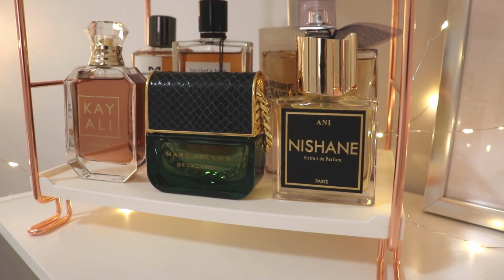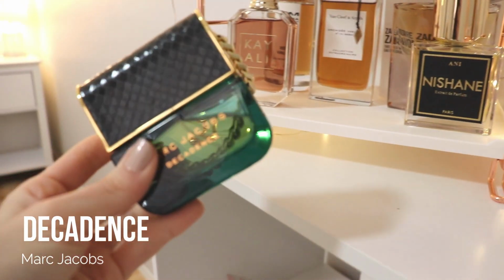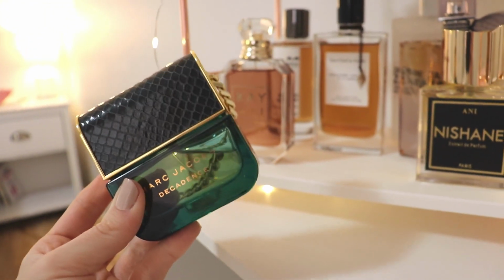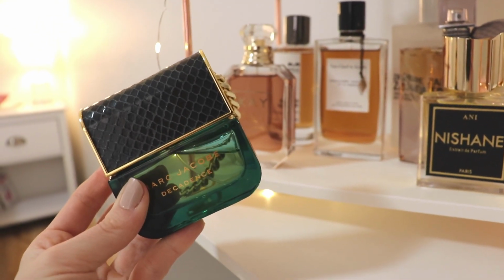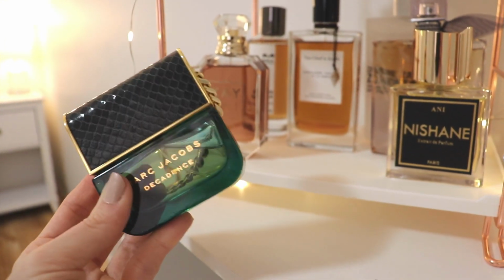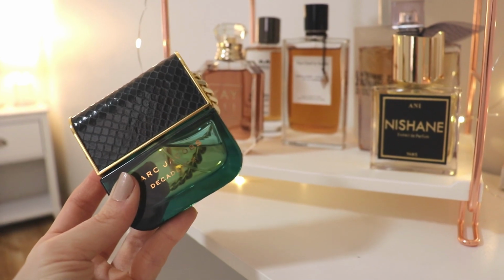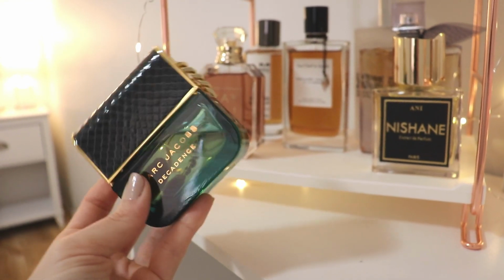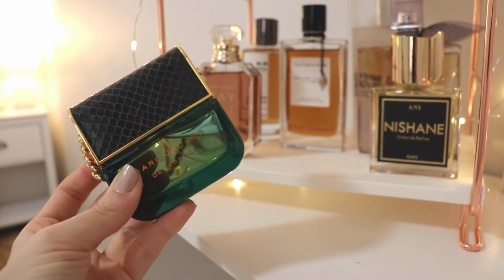And last but not least, we have Marc Jacobs Decadence. And this is a really sultry, bold, in-your-face, intoxicating, sweet plum perfume. I think there's also a vetiver in here. It's a very earthy, yummy, sweet, bold plum scent. I think this isn't everyone's cup of tea, but I really like it. It's very unique and it lasts forever and it projects really well. And I just absolutely love the way this smells in a sweater in the wintertime, especially in the evening.